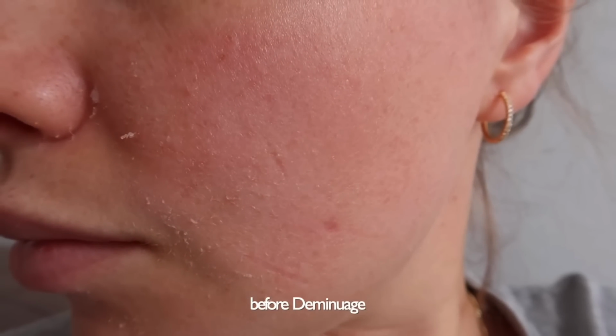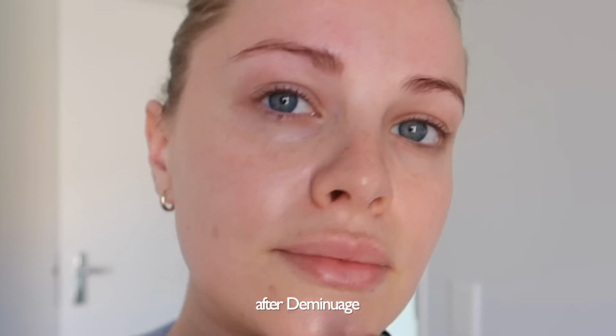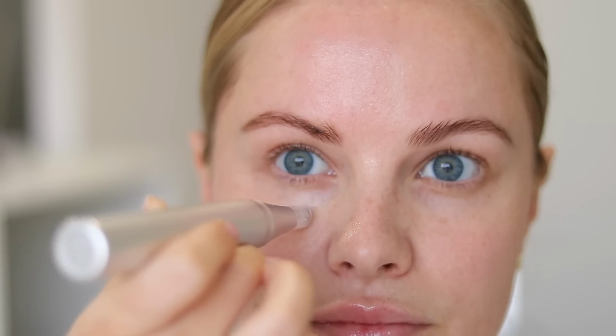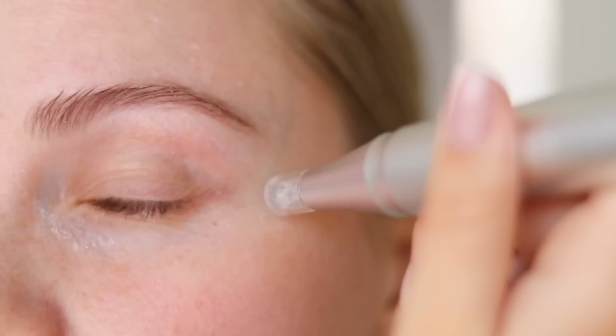You can see that in the before, my skin is a little bit flaky and dry, and I just feel like that was the treatment showing that it's really giving me new skin and just giving me that new skin glow, I guess. It also fades dark circles, which I am not 100% sure of because I don't have dark circles, but anything that brightens my under eyes, the brighter I can get them, the better. So I love that.